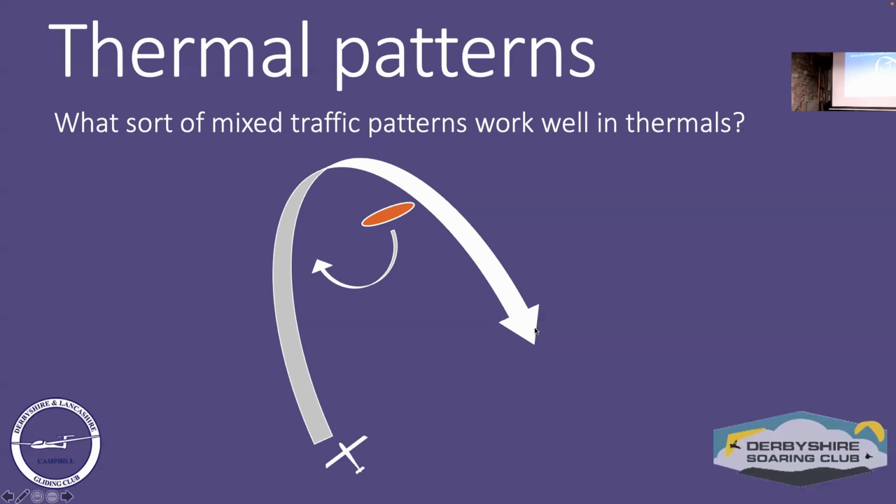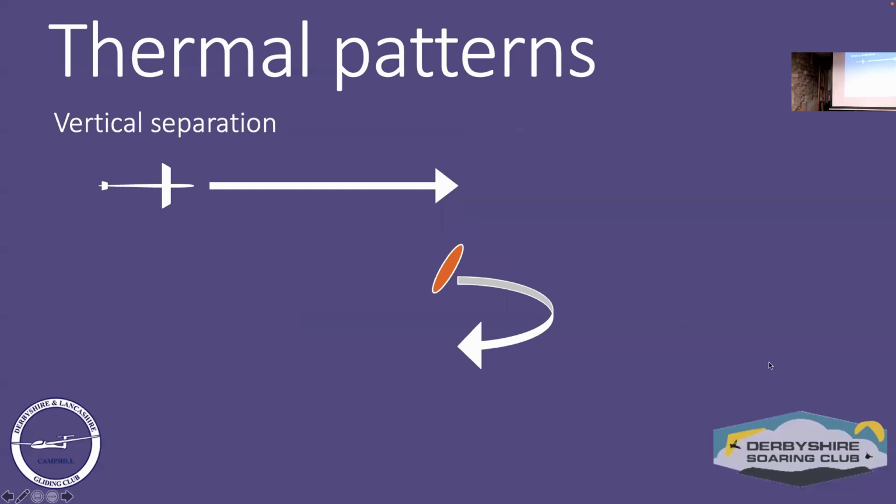And then I think I then took, it's vertical separation. Yeah, you can see my model is really suffering here. I don't know what it is now. Some kind of sideways religious symbol or something.